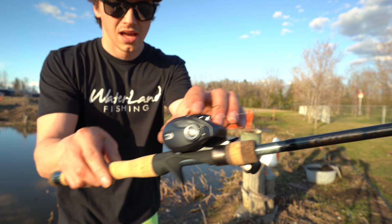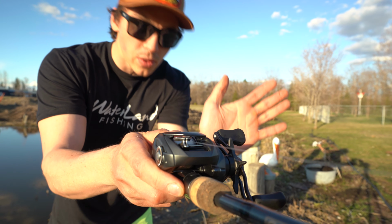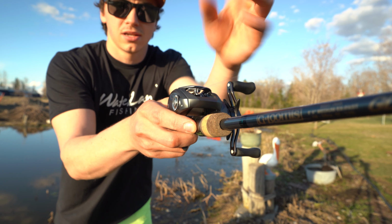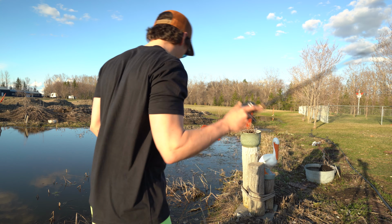Pretty sick. It's got the T-Wing system, so when you pop it open, it snaps open so there's less resistance, and the line can travel farther. You close it, it comes back and it's right in the middle. It works so far. I don't know what to tell you.